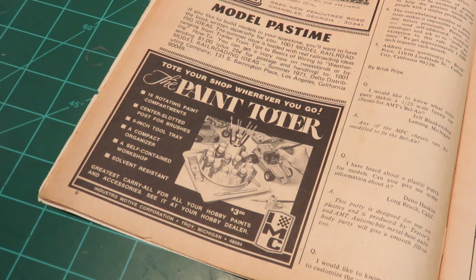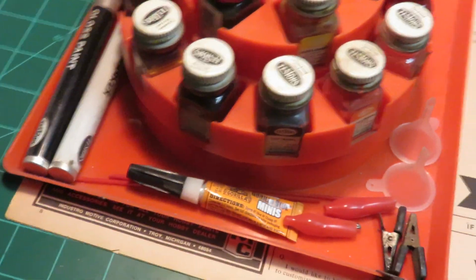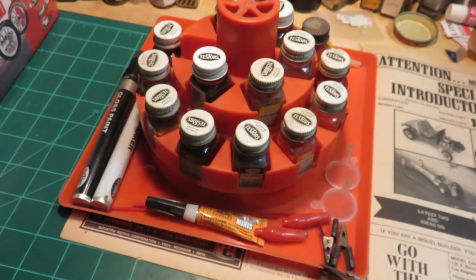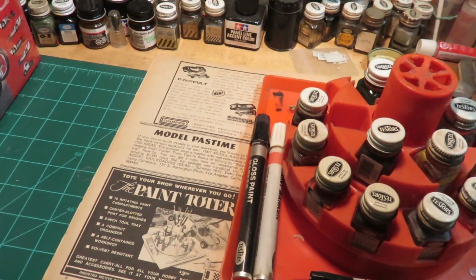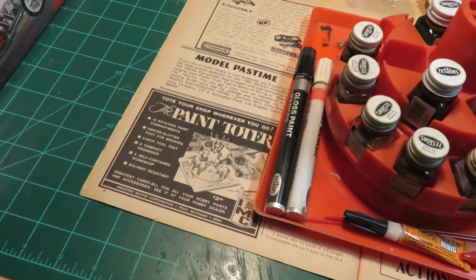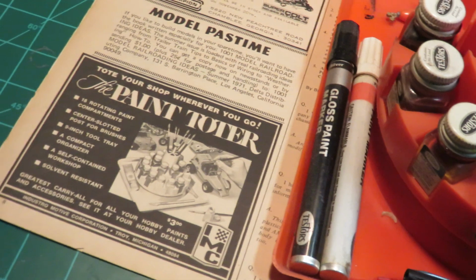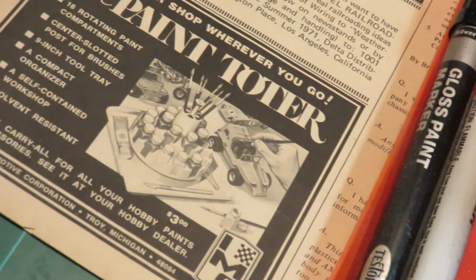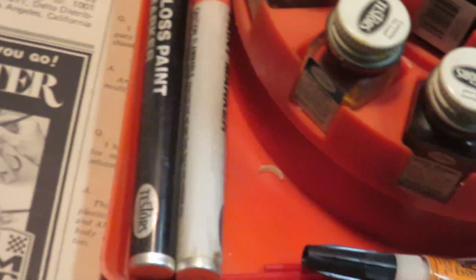But anyways, the mold for this little paint toter also was included in those hobby sets. And here's one right here. As you can see, move this out the way here, that is the same thingy. Move in on that article a little better. See there? That is the same thing.